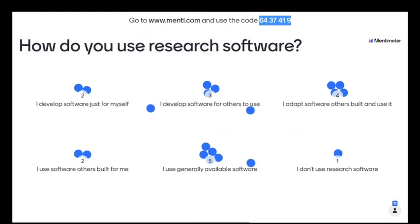It seems like the majority use generally available software at the moment. Yeah, that's still the majority. Okay, that's an interesting majority. Generally available software. Okay. And there's also quite a large percentage of people who develop software for others to use, or who adapt software others built. So I wonder how much this relates. The people who are building software are then adapting software for others. Okay, this is an interesting picture.